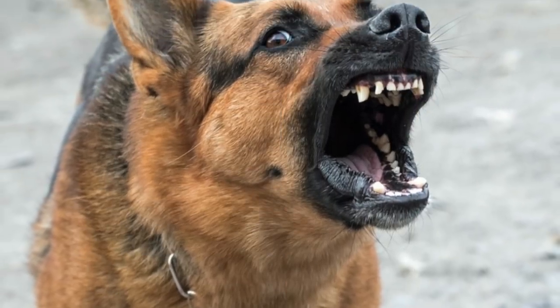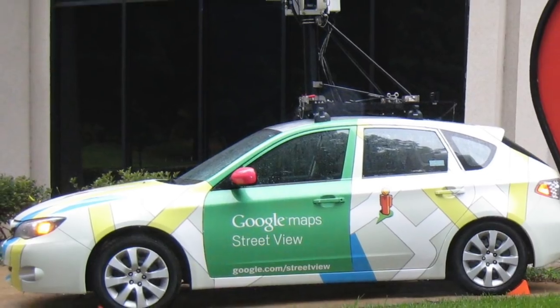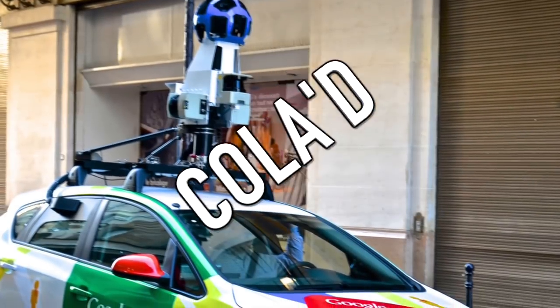This looks to be a pit bull or some other type of dangerous dog. It's also got that classic creepy dog collar on. And in case you were wondering what it's like to be ripped to shreds by this dog, he's doing it with a shirt. So that's where this guy's shirt went. I just hope the Google Maps driver had his window rolled up, as you would not want this dog jumping in.